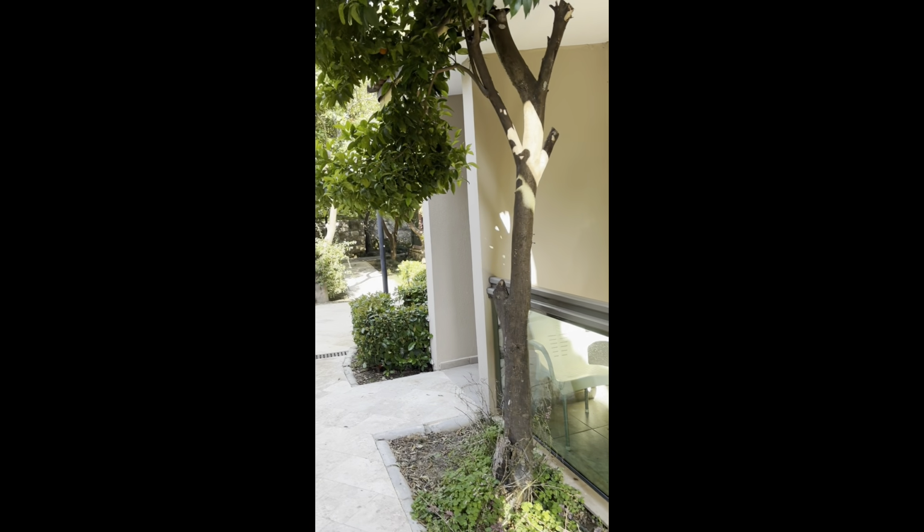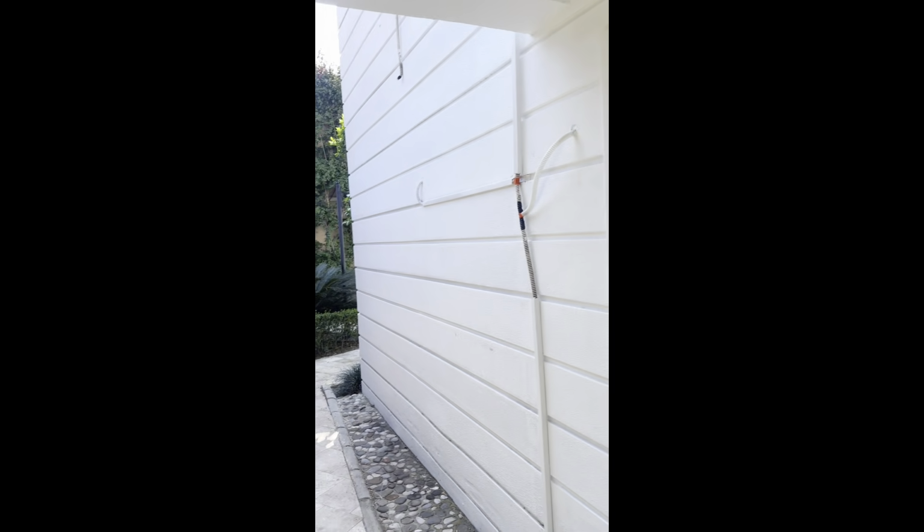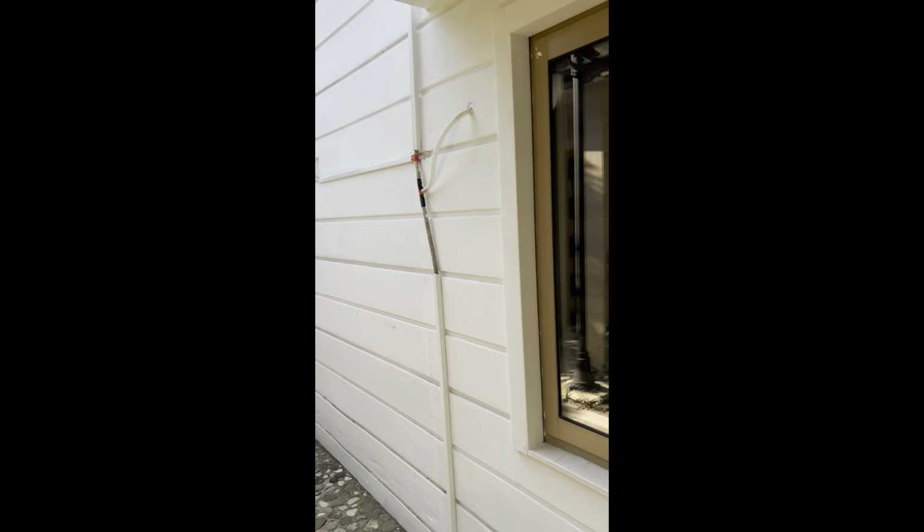So this is the garden room that we had. We were in 2022. And as you can see, there was a room right opposite us, so we never got any sunlight on the balcony, which was fine. I was just pointing there to where you can walk for the dining room.